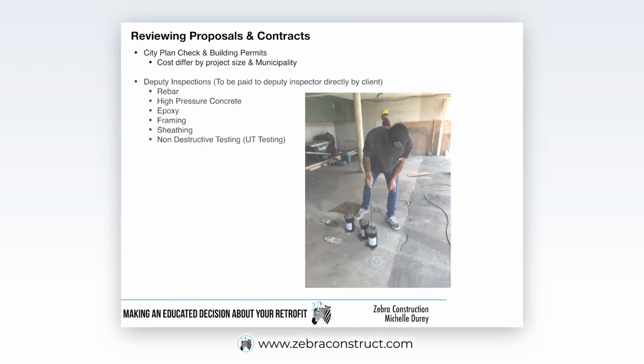And then plan check and building permits differ by city, municipality. They start around $500 in Los Angeles, and I know in West Hollywood, the last building permit we pulled was $2,800. And we have a client in Santa Monica whose building fees for engineering and construction are up to around $5,500 right now. So huge difference. So deputy is a third-party inspector. They don't work for the contractor and they don't work for the city.